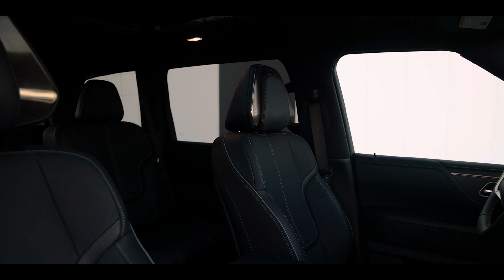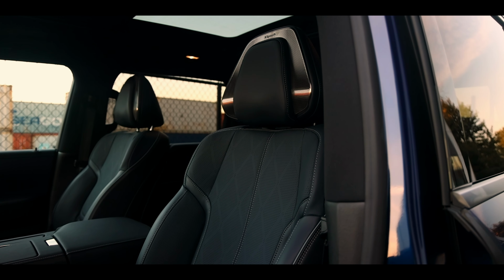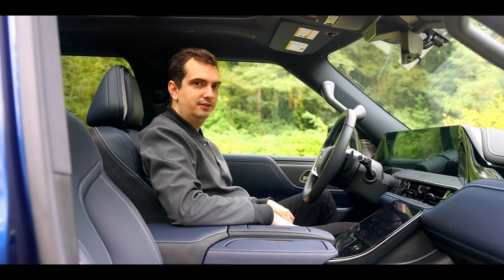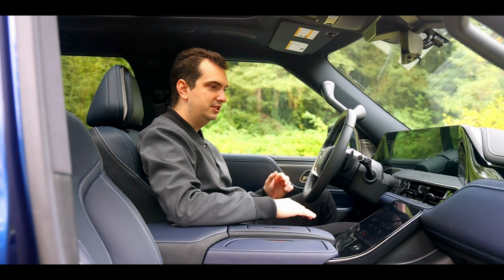As for the front seats, they have plenty of padding and they are really comfortable on longer journeys. They also do have a massage function, but it's really just for the lumbar. It doesn't have any sort of shoulder massage or bum massage. And that's about it for the front of the Infiniti QX80. So very spacious, nice materials, but a few finicky to use controls. Now let's go check out the back seats.